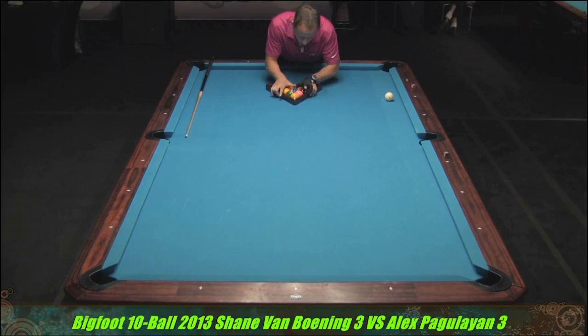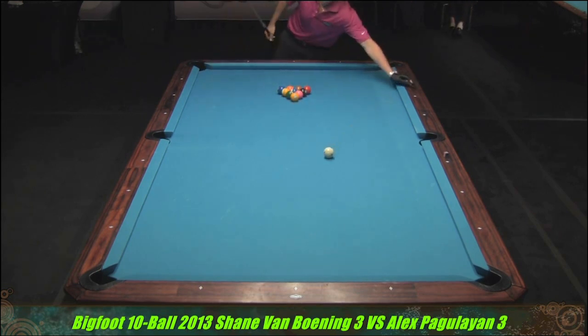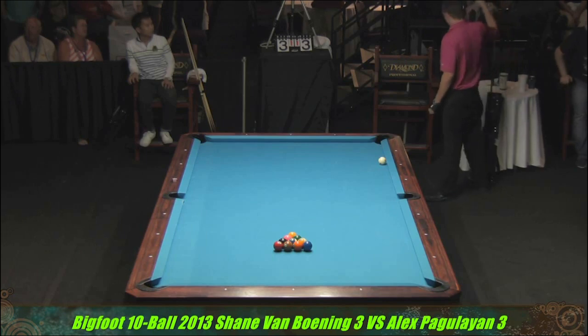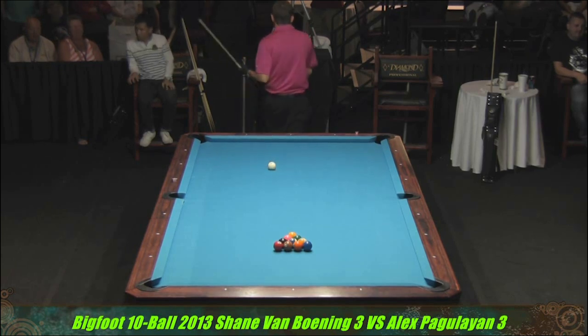Look at Melling's amazing 10-ball break as far as parking the rock. I'm up dry though. Man, these guys are nuts. All right, watch Shane's pop break. Punch and Judy break.